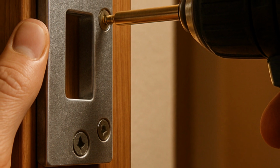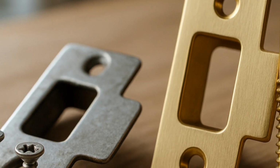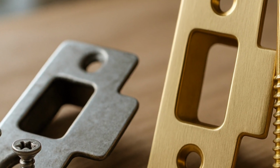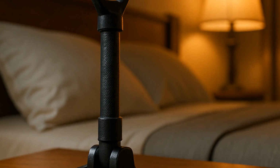You shouldn't ignore the strike plate either. Upgrade to a heavy-duty strike plate and use those aforementioned 3-inch screws. Most stock plates are held in by sad little half-inch screws, so basically wishful thinking.